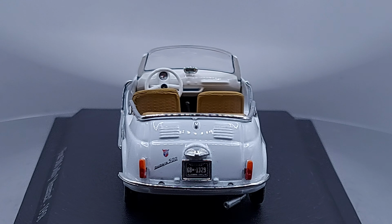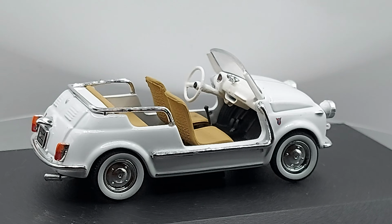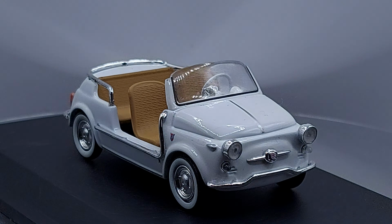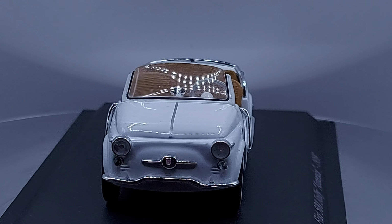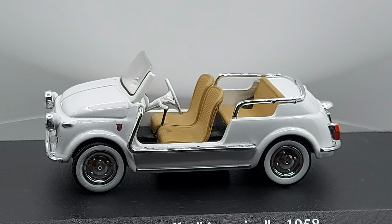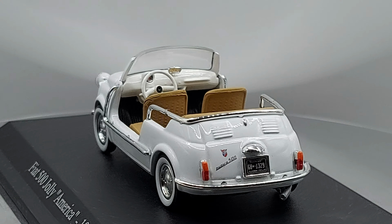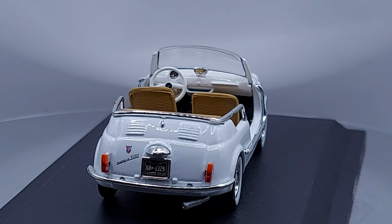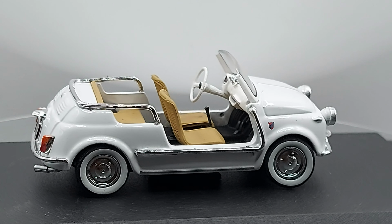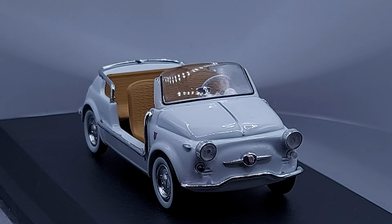Now they call it America because they think it was trying to bring it towards the American market. Now this is basically very similar to, if you're more familiar with the Fiat 600 Jolly, which was a little bit more popular. They had more acceptance, or they were a little bit more known. These cars nowadays, they are classics. They're very rare. They sold probably for over $100,000 in an auction, because they're not very common to see.